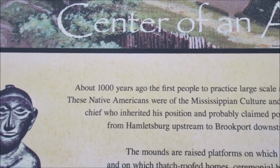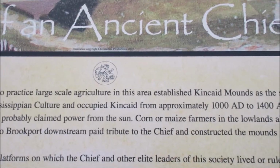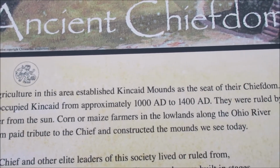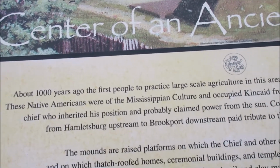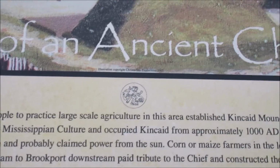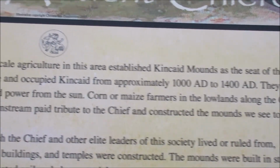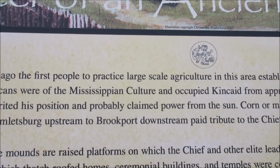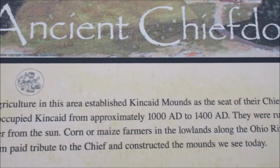These Native Americans were the Mississippian culture and occupied Kincaid from approximately 1000 AD to 1400 AD. They were ruled by a chief who inherited his position and probably claimed power from the sun. Interesting. Corn or maize farmers in the lowlands along the Ohio River from Hamletsburg upstream to Brookport downstream paid tribute to the chief and constructed the mounds we see today.